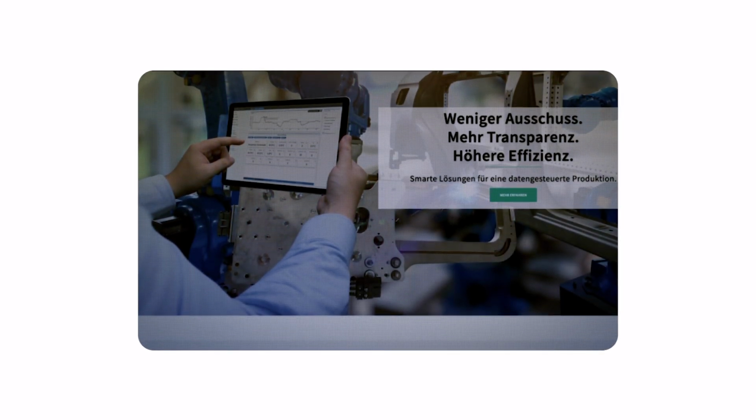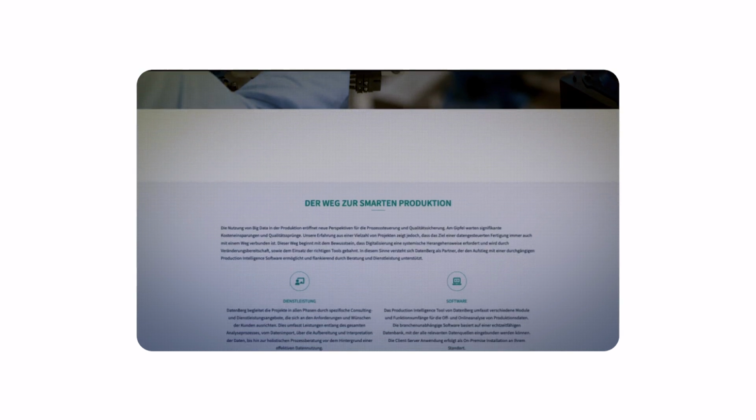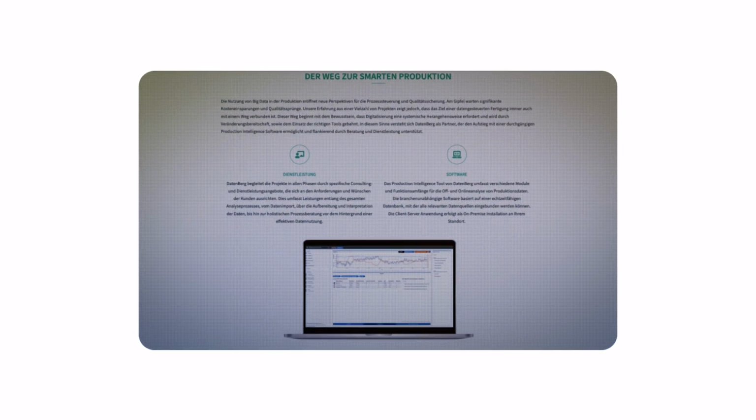Gladly they met Datenberg, a startup from Munich that was founded with the mission to simplify complex production processes. One of the founders is Joachim. He's the general manager and COO of the company. Well, the core business of Datenberg is to simplify complex manufacturing processes. That means that we provide deeper knowledge into the processes in productions and manufacturing to gain deeper insights about relationships between all the variables that occur in a production process.